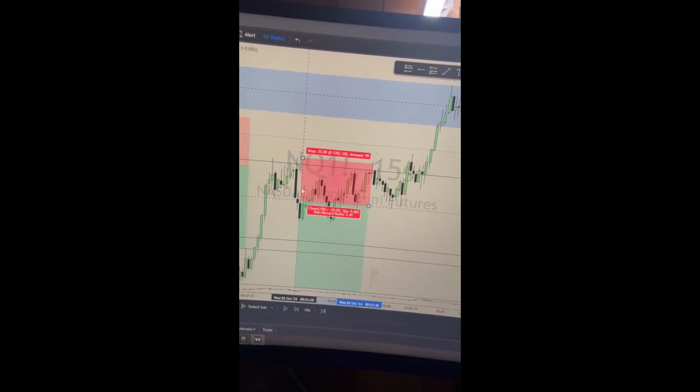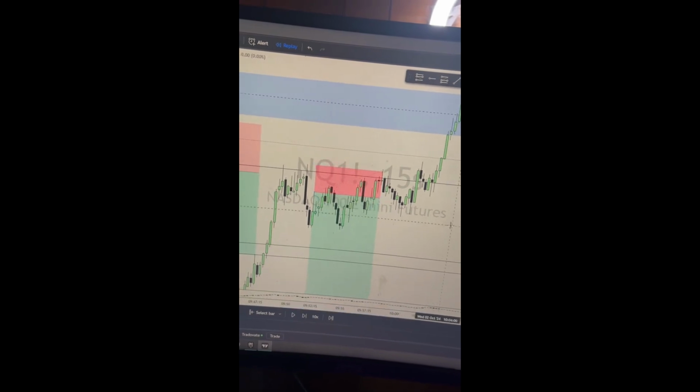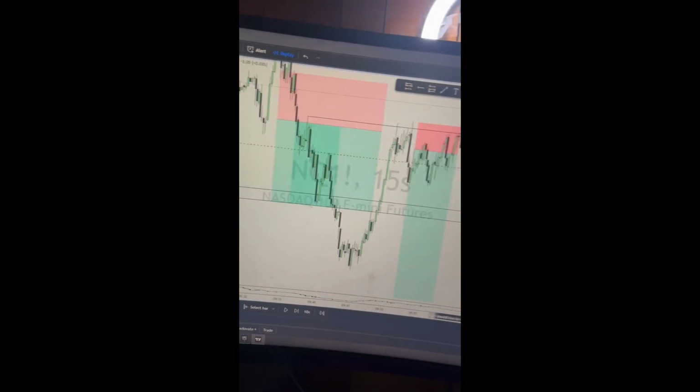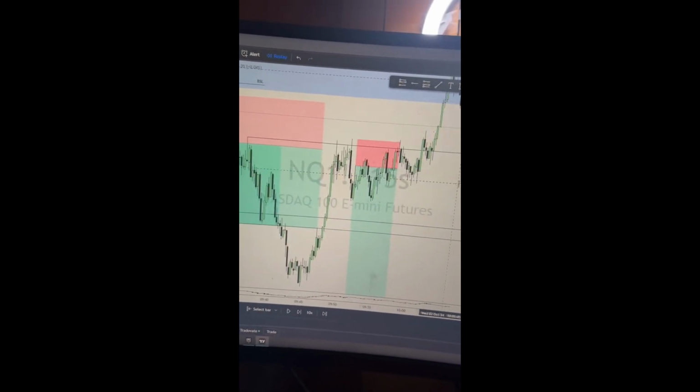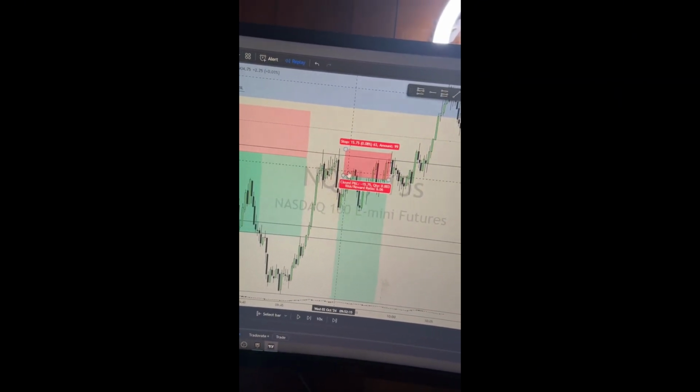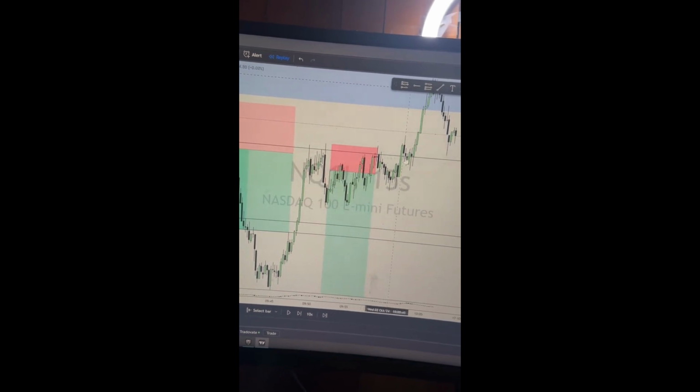I think I entered around this area here, and then my stops were right here, and I had one micro contract here. All of this trade was micros. I had one micro here, and then boom, we were in profit for a little bit, and then price just shot up and obviously continued higher. But overall, great trading day today. I'm up $300. We're calling. And then after that, I didn't trade at all, and then yeah, come back tomorrow for another trade, hopefully.